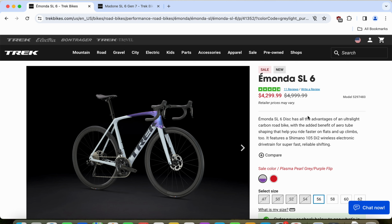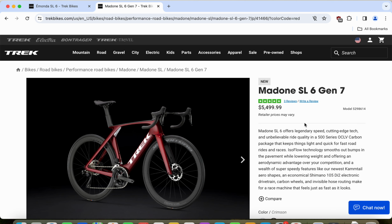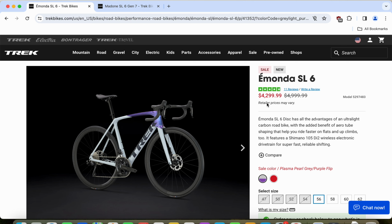Specifically, as you see now, the retail price of Trek Emonda, for example, this Emonda SL6, is on sale for $4,300, although the full price would be $5,000, while for the comparable Trek Madone SL6, the retail price would be $5,500. In this instance, the person who was asking me about these two bikes can get both the Trek Emonda and the Trek Madone for a very, very similar price. I think they told me the price difference is on the order of about $300, so nothing huge when you are considering that you might be spending around $5,000 for some of these bikes.